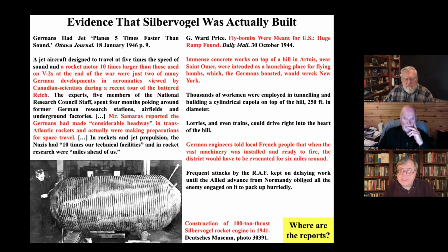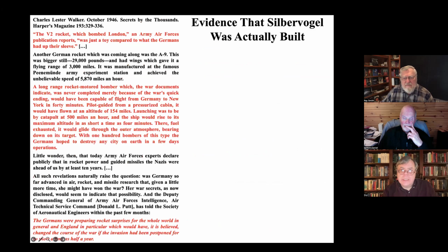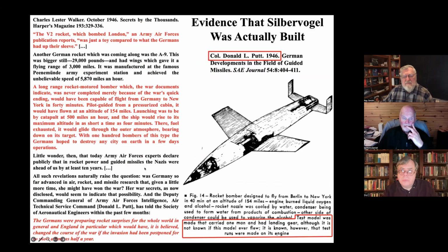And moreover, they added, the Germans had very helpfully told them, by the way, when we launch this thing, make sure you stand back 6 miles in case it accidentally detonates on the launch pad. So it was carrying a weapon with a blast radius of 6 miles. That is much more than a standard fission bomb. That is an H-bomb blast radius corresponding to the 6-ton bomb. So they were planning to launch the 6-ton bomb. They were working on the 6-ton bomb. They were building the launch ramps. They were building the engines for this thing. And according to multiple sources, they were actually building the Silbervogel.